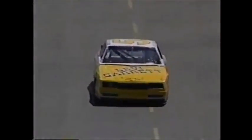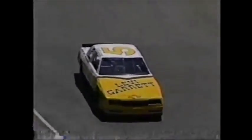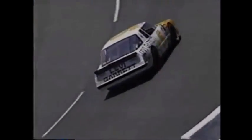Obviously, Jeff is trying to tell his crew. He took the window net down to get their attention, I'm sure. With the black flag, they decided to go ahead and change their tires. That's a smart move. You know, if you get black flagged, go ahead and get your fuel in, get tires changed. You know you got to go to the back of the pack for the restart, but at least you got fresh tires and a full tank of gas.